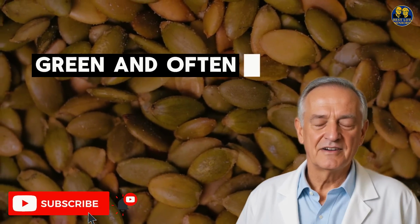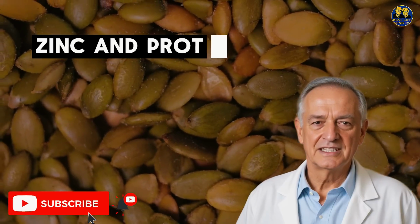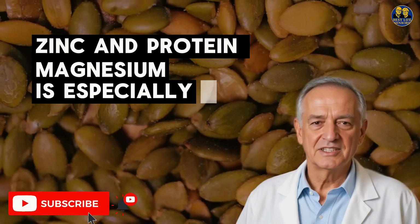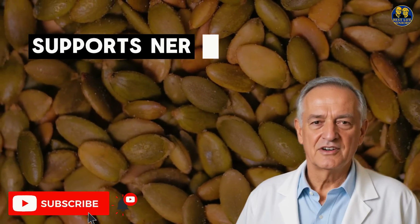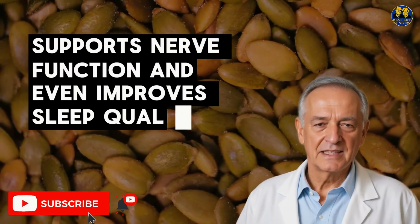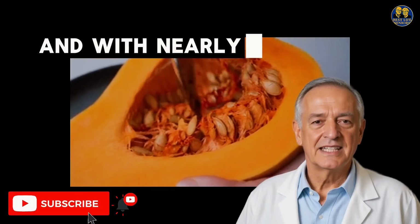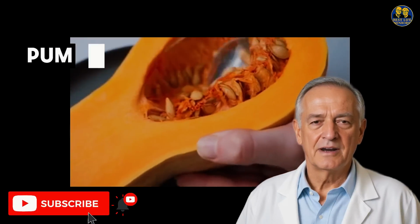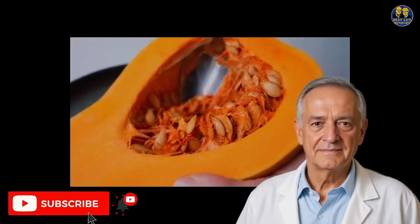Tiny, green, and often overlooked, but they're packed with magnesium, zinc, and protein. Magnesium is especially crucial. It helps regulate calcium in the bones, supports nerve function, and even improves sleep quality, which becomes more important as we age. And with nearly 8 grams of protein in just 1 ounce, pumpkin seeds help feed your muscles while also easing inflammation in the joints.